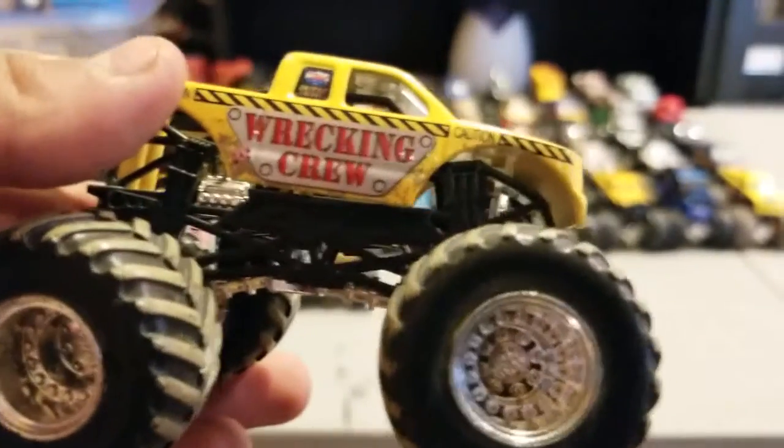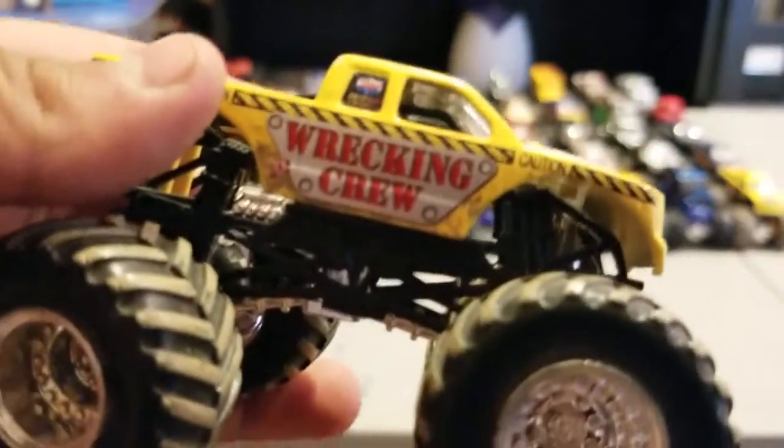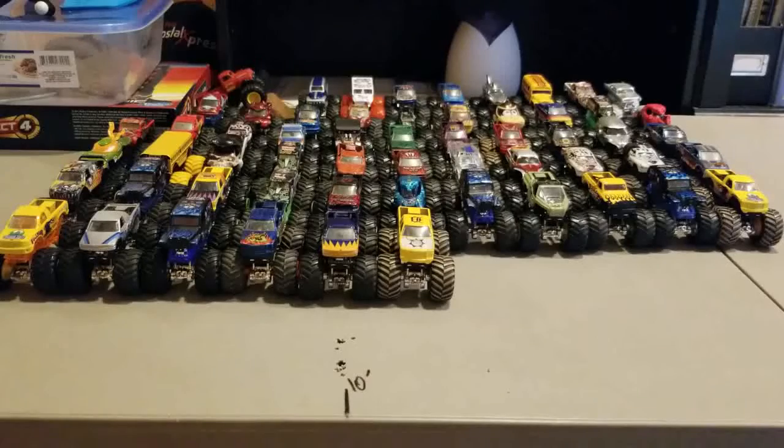Next up, I have Wrecking Crew with mud wheels. The wheels are very muddy. Get it? Dang it. Why did I even do that?